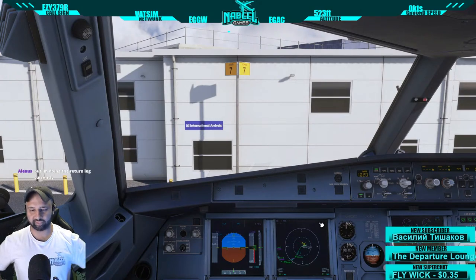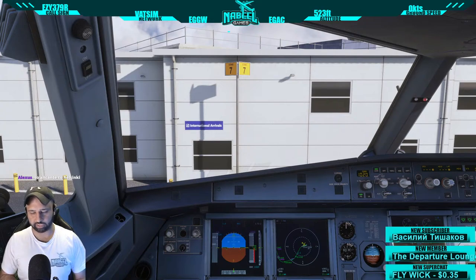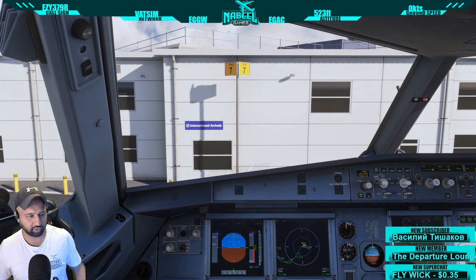Alright, we are going to be facing towards the southwest. Loosen traffic, easy 379 Romeo, pushing back 107, facing southwest. Loosen traffic.